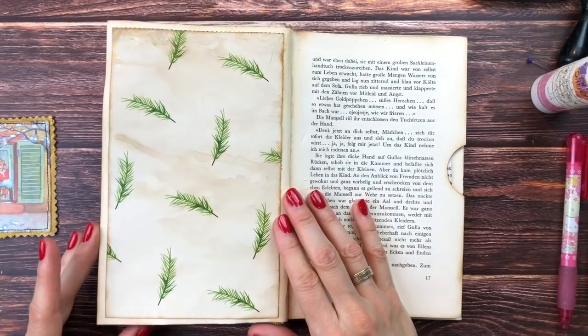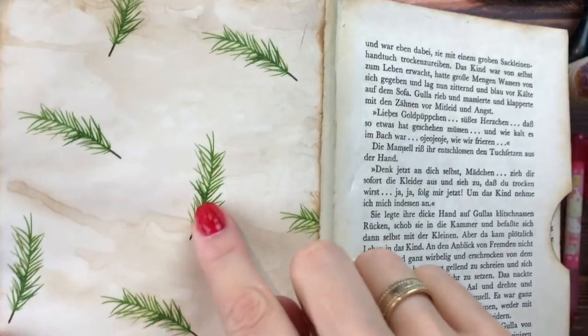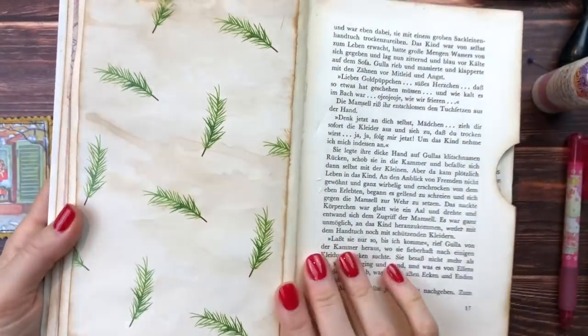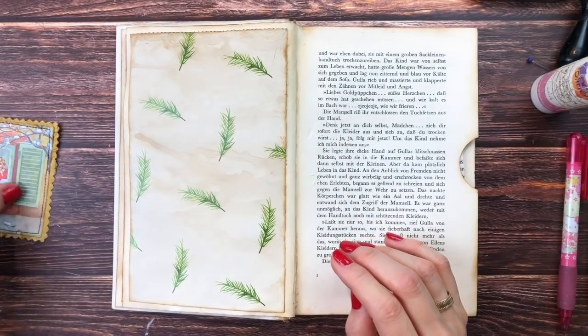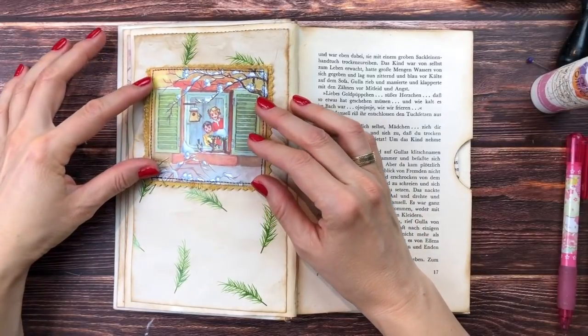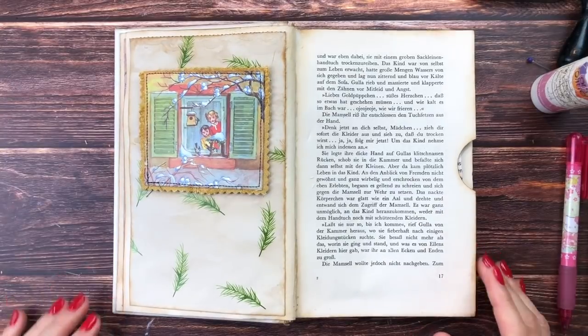That's actually quite a nice background, I think, just because it's not so plain and it has these marks from the coffee. That definitely gives it more character than if it was just plain white. So we can add this. What else do we do?